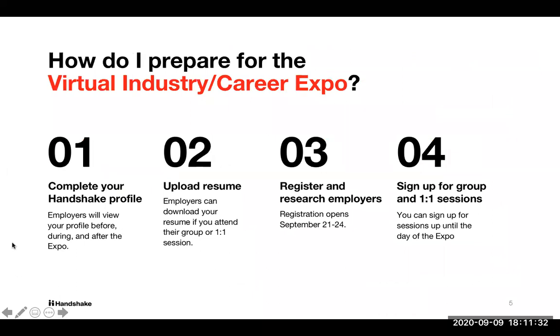Okay, so there are 4 big steps that you need to take to prepare for the expo, and we're going to go through each one of these during this presentation. The first one is you need to complete your Handshake profile, because employers will be able to view your profile before, during, and after the expo. You also want to upload your resume to Handshake, because employers can download your resume if you attend either a group or a one-on-one session. You also want to register for the fair and research employers beforehand.